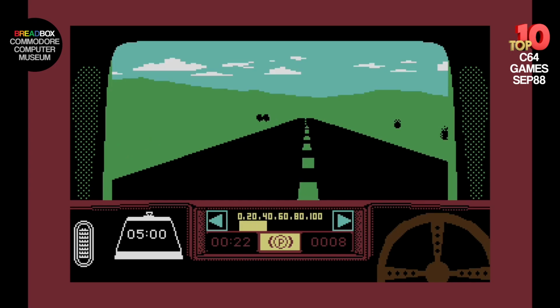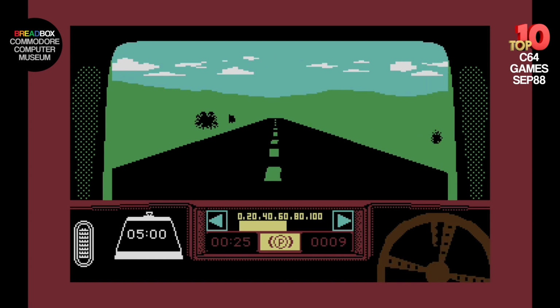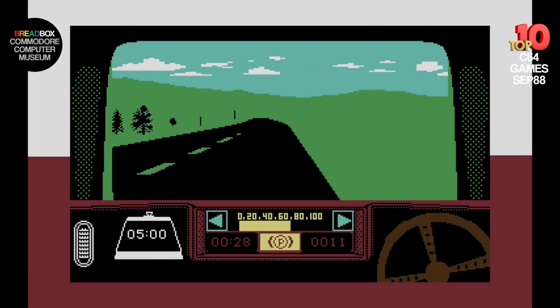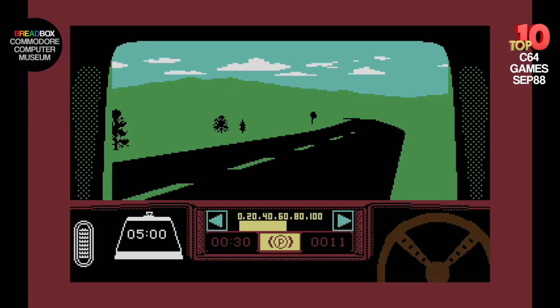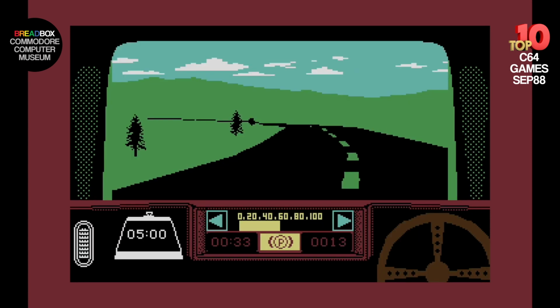Number 7, Rally Car Driver by Five Ways. This was published by Alternative. It was more than just an arcade game, it was really a rally simulator. Even though it's got very simple graphics, the game needed to be planned out in advance by studying the route map that was included with the game. Of course you never saw this if your game was pirated.